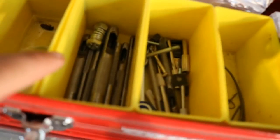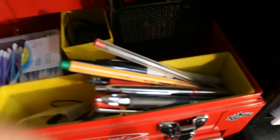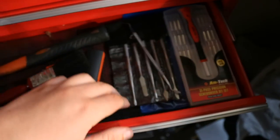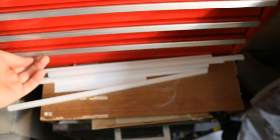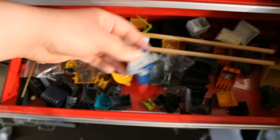Tweezers, some hole punches, some keys and that for the winches, armor guard for the hydraulic lines, bags, cotton wool buds, toothpicks, some more random stuff, pens. Top, got screwdrivers, picks, files, more files, pliers, screwdrivers, a set of mini bend pliers, files, some modelling tools for clay and that, but they're good for putty, scissors, mini hacksaw, paintbrush, mini hammer, angle gauge, and here all my attachments and stuff, random attachments, and stuff like that.